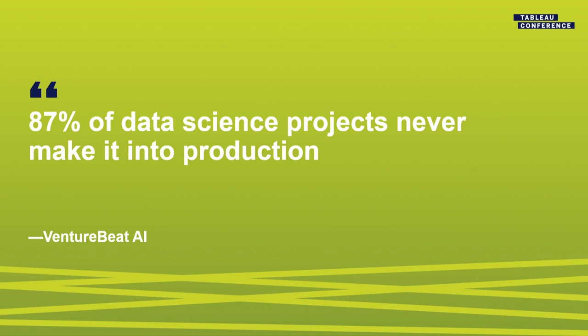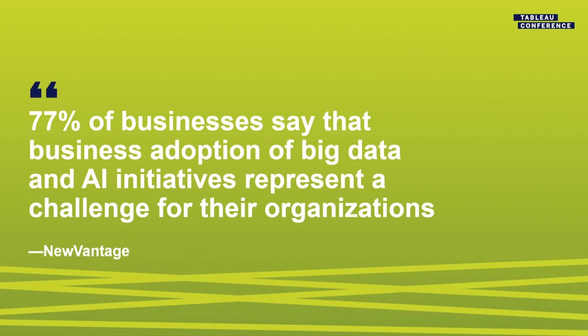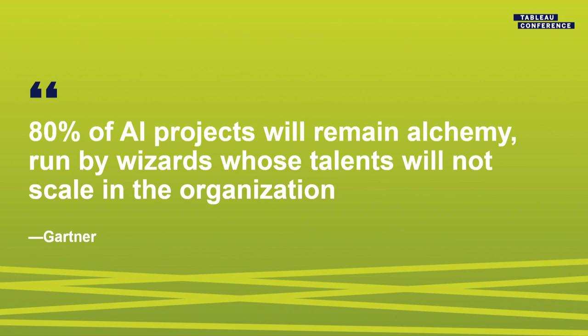Similarly, a new Vantage report said that 77% of businesses agree that adoption of big data and AI initiatives represent challenges for their organizations. And shockingly, Gartner made this quote, that 80% of AI projects will remain alchemy, run by wizards whose talents will not scale in the organization.